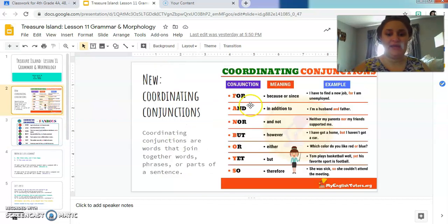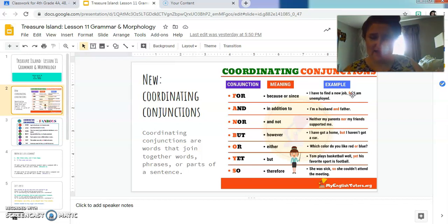And this is what they're used for. If you see the conjunction for in a sentence connecting two parts of a sentence or two words or phrases, it's basically in there just to mean because or since. The example sentence: I had to find a new job, for I am unemployed. That for is just connecting those two different parts, I had to find a new job, I am unemployed. It's standing for the word because or since.